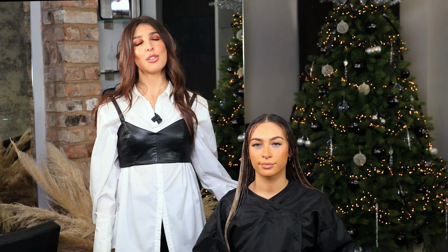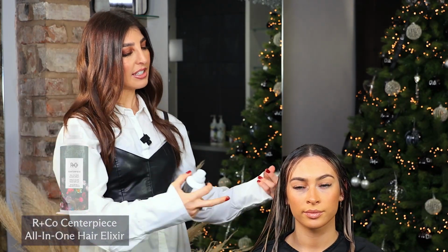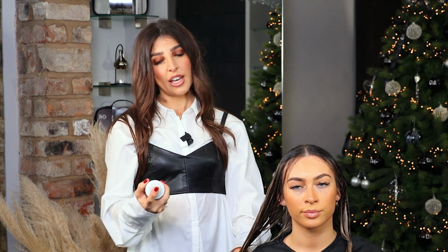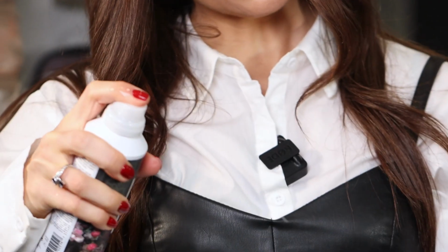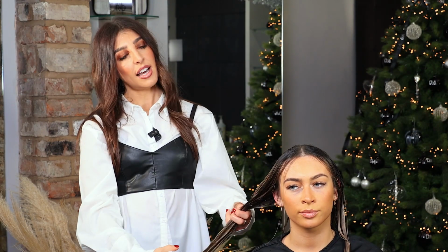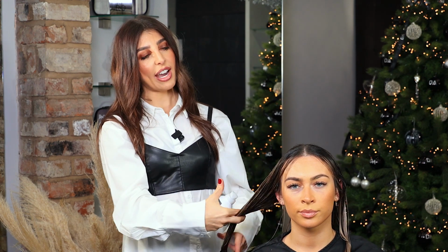My third hack is to use moisture enriched products after shampoo and conditioning. The product I would choose would be Centerpiece, the Elixir all-in-one spray. Now I'm going to show you how to apply the spray. So once you've shampooed and conditioned, you'll comb the hair through, and then it comes out in a can in like a mist. So you'll just slowly spray through the mid-lengths and ends. I would try to avoid the root area too much because it is extra moisturising. You don't want to weigh down the root. So just softly.